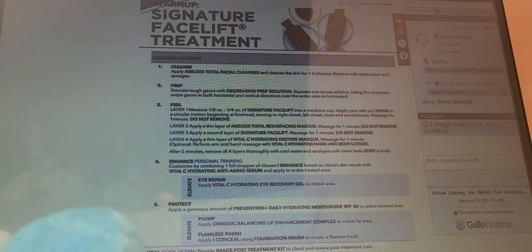So pick the enhancer of your choice. This time I am going to choose a little boost of vitamin C enhancer into the vitamin C hydrating anti-aging serum. And that is really going to add a boost of antioxidants. Vitamin C is a great antioxidant and really targets lightening and brightening on the skin.